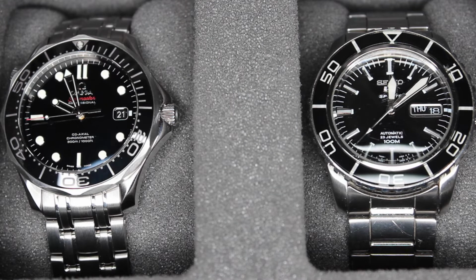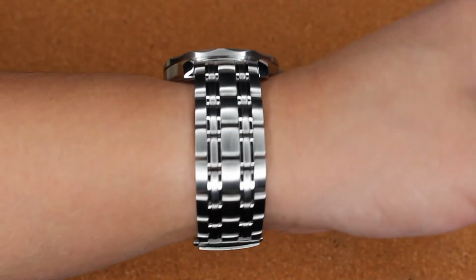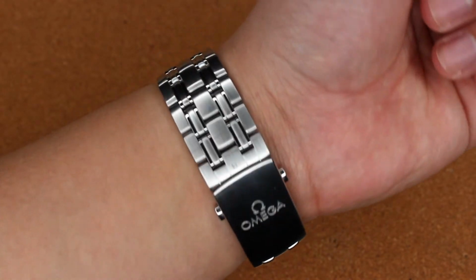The answer to that should be judged based off of a person's budget and values. If you want something with a higher brand prestige and image, and happen to have the budget to afford an Omega, well in that case, Omega is a no-brainer.